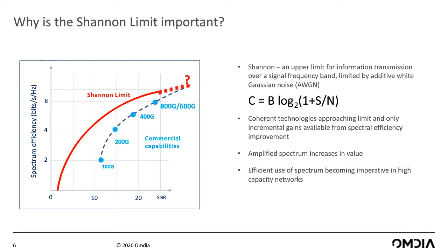As you can see, commercial technology has made great strides, and we are now getting very close to the Shannon limit, meaning we can't go over that, so we expect that improvements will become much more incremental, especially improvements in spectral efficiency. So the amplified spectrum, if you will, where the information is transmitted in frequency space in the fiber, is limited by the amplified spectrum. And by coming close to this limit, to the amount of information we can pack in there, it makes the amplified spectrum increase in value, and it also makes the efficient use of this spectrum become an imperative.